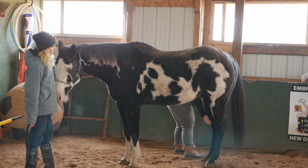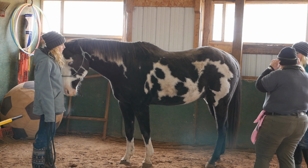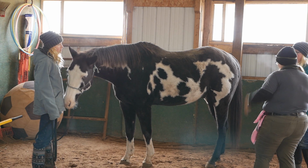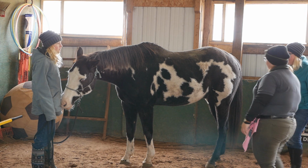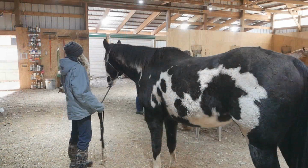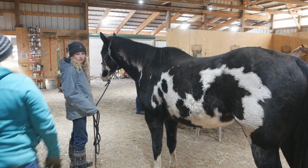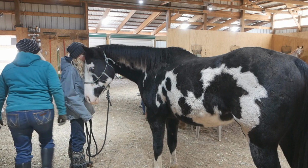After Dr. Stevens Brown visually looked at his movement and then felt his hocks, she found that there's nothing alarming to her right now, and that we just need to keep an eye on it. And due to his age and the way that he's built and the way that he specifically moves, we might have to consider injecting his hocks just for his own comfort in the future, but for right now he's just fine.